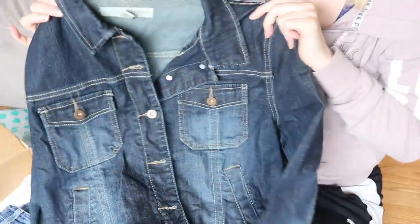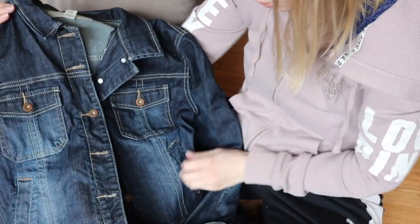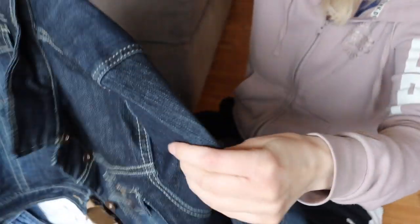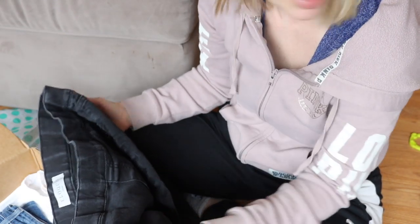Okay, this is a denim jacket, as you can see, just a basic dark wash denim. This brand I have not heard of, so I will have to look up comps after I film this video. It's called Sister Moon. Not heard of it before. This is a size large. It kind of looks like maybe it's a juniors brand, because this is pretty small for a large. So I'm not sure though. I'll look this up and find out. It looks cute. I mean, denim jackets are usually a pretty easy sell, so not too mad about this box so far. At least there's not super damaged stuff in here. I've gotten some before that are all damaged and nothing I could sell.